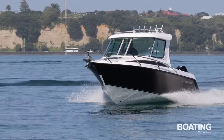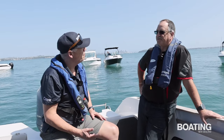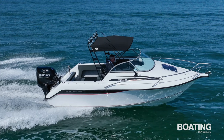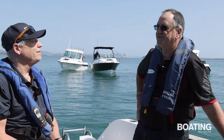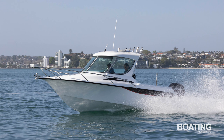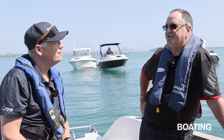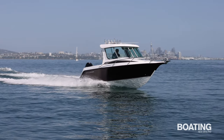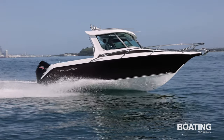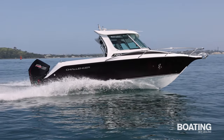So the range goes from 550 through to 720? Yes, we have a 550 SE and a 595 SE. Both of those boats are different. They're not just one boat stretched out, two different boats. Then we have the 650 SE, and the 650 hardtop. Both of those hulls are the same, but one is a hardtop, one's a soft top. And then we have a 720, which is also available in the SE, and the 720 hardtop, which is the pinnacle of our range.